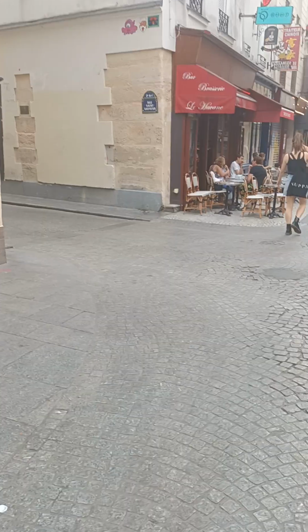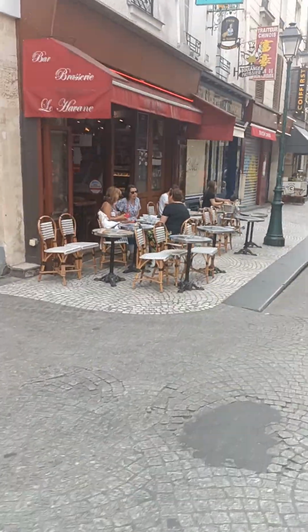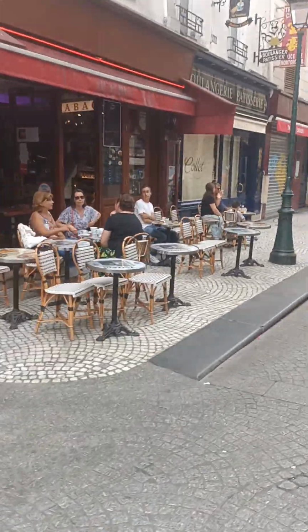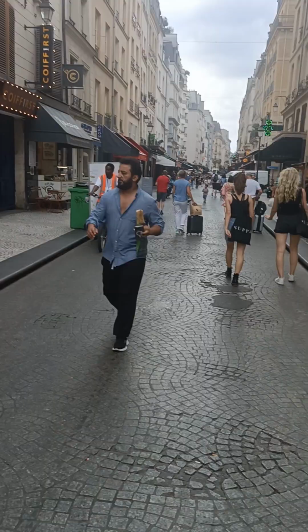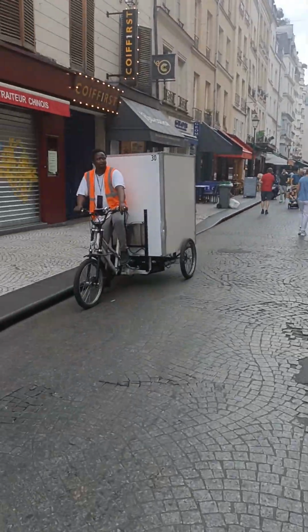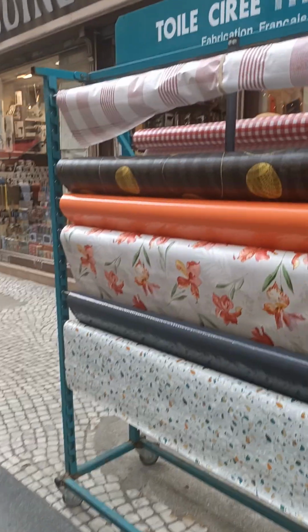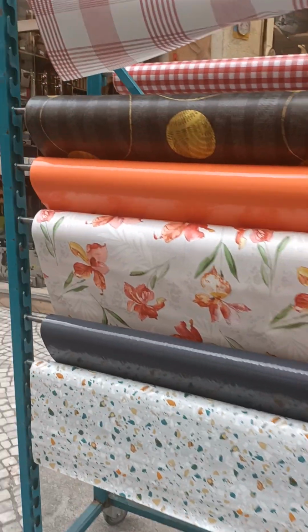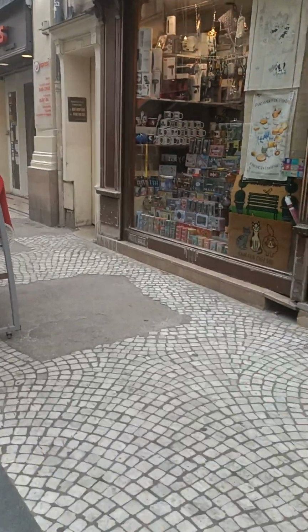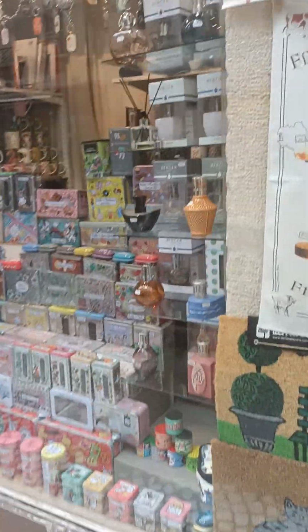Let's go up soon. So you can see that when you're on a pedestrianised street, you have terraces, and the terraces in France are protected by UNESCO. Okay, so this is typically French, sort of like easily wipeable tablecloths, and here you can find lots of cute tins and souvenirs.